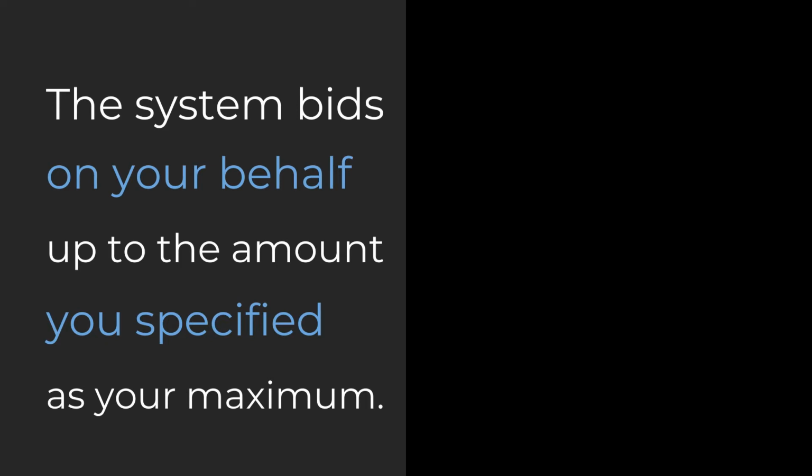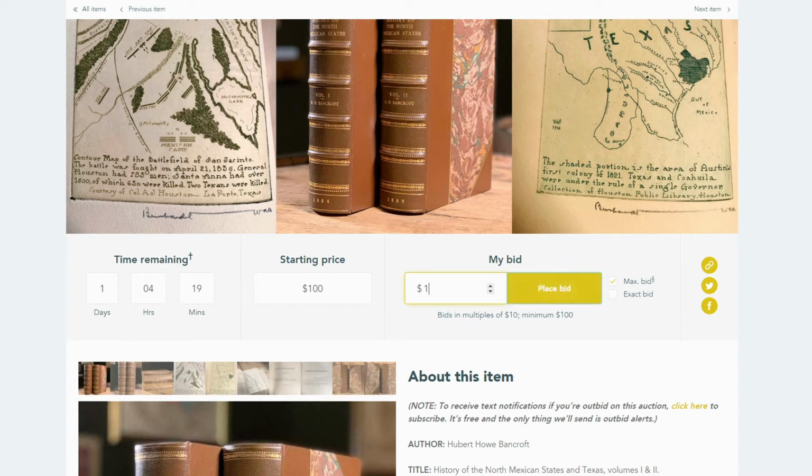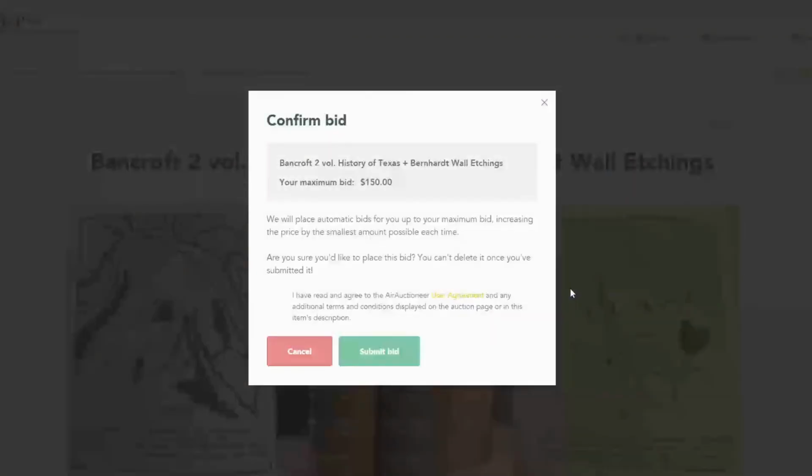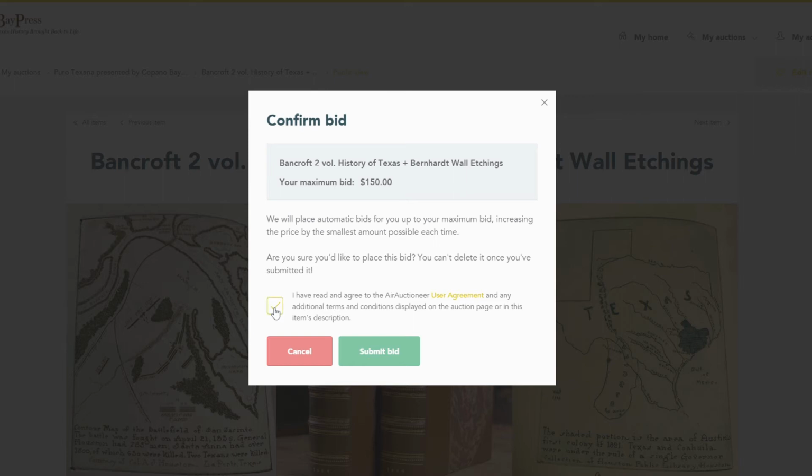In this case, I wanted to enter a proxy bid of $150. That means if someone comes along and bids $110, I'll automatically outbid them. I'll outbid everyone until they enter more than $150. So you enter your maximum amount in the box and then click the button. That takes you to the confirmation screen. And this just reminds you that you have to be 100% sure before you enter the bid. If you're sure, click the box and then click on Submit Bid, the green button. So now you've placed a bid.